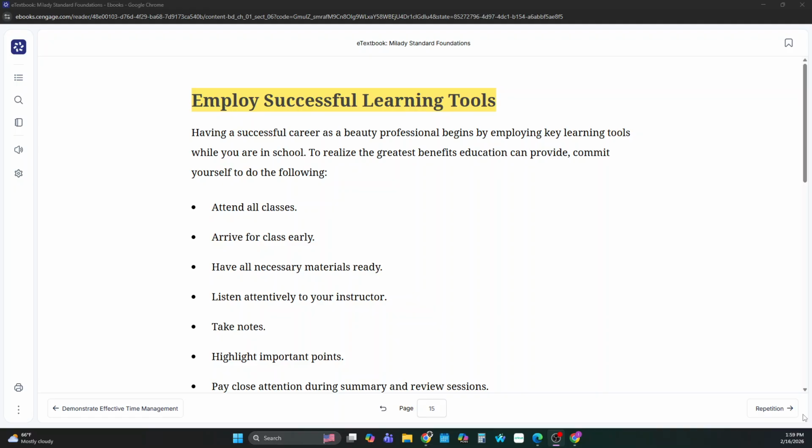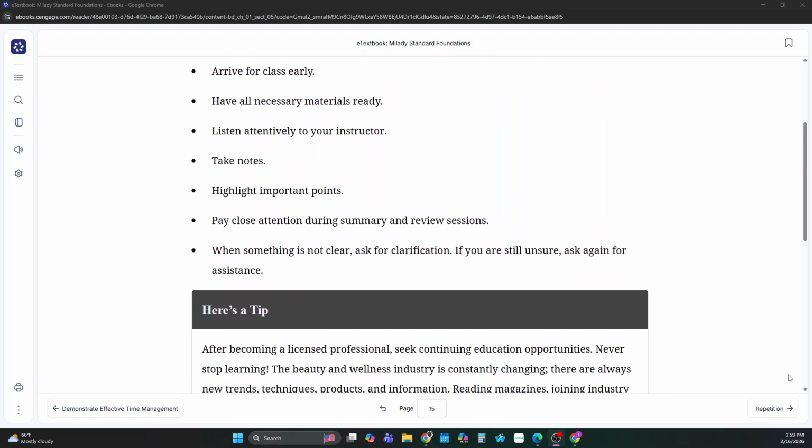Attend all classes. Arrive for class early. Have all necessary materials ready. Listen attentively to your instructor. Take notes. Highlight important points. Pay close attention during summary and review sessions. When something is not clear, ask for clarification. If you are still unsure, ask again for assistance.